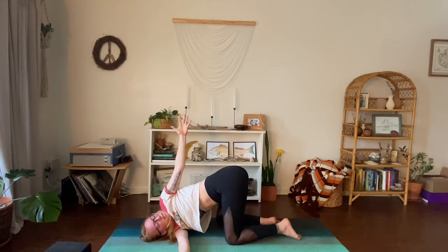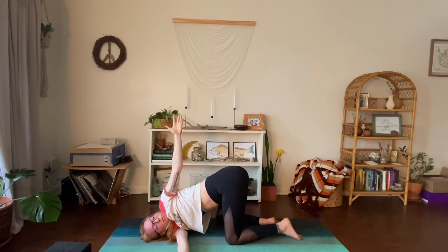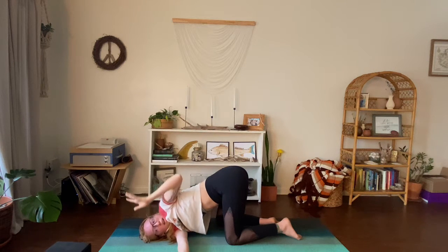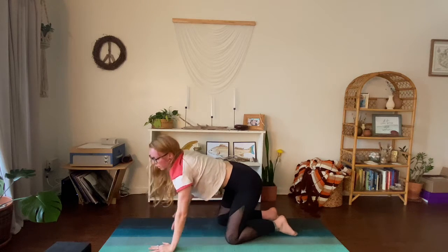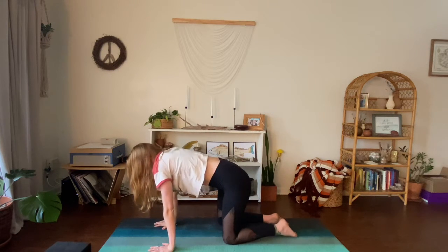Just notice the difference in sensation here. From that bind, opening the front body. Now finding expansiveness in the back body, breathing into the heart. Open through the shoulder blades, exhale it out. Inhale. Exhale. Inhale, hand plants in front of the face, reaching right fingertips skyward. Exhale, round it forward, right palm meets the mat.